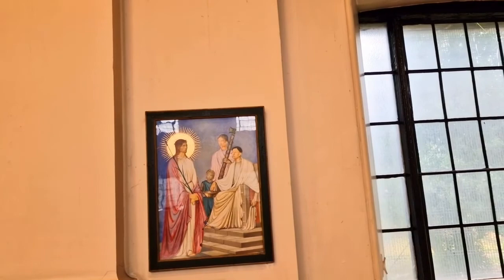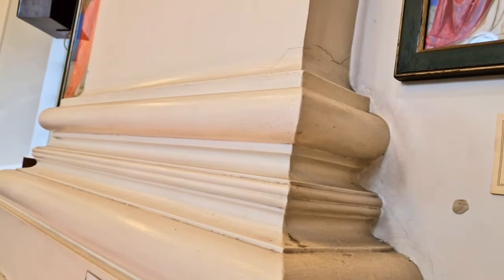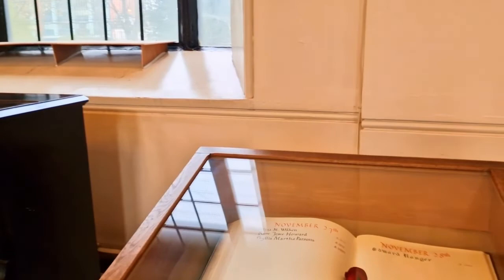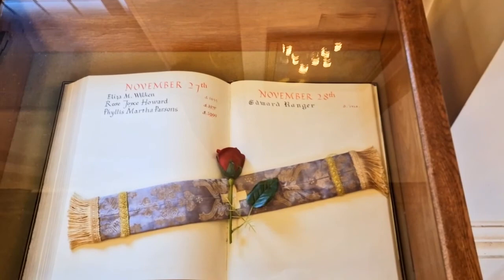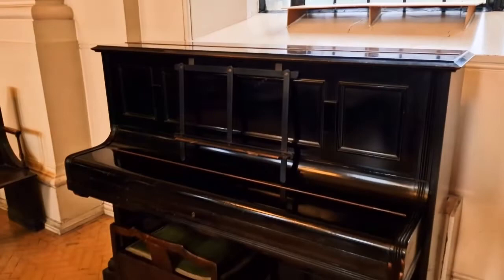If I lift my arms up very high, or go down very low, we can capture some of them without the thing. The sun's come off on that one. Jesus is sentenced to death. Lighting a prayer candle. Each one of those is a prayer and a hope. The Book of Remembrance. Piano, which is very nice.